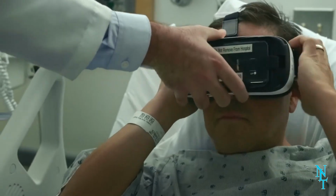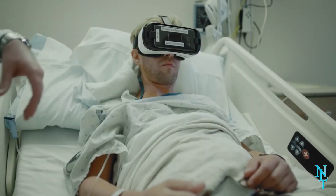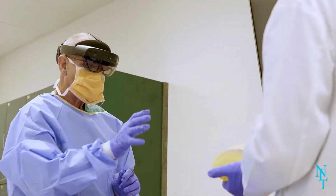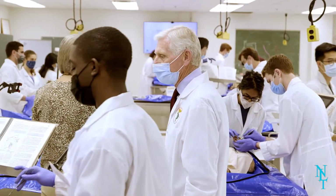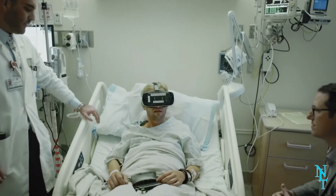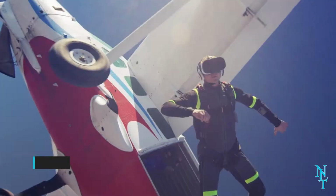A lot of times, new doctors will encounter these scenarios in the field, but with virtual reality, they can come prepared before they interact with actual patients. In fact, it has been reported that doctors who've gone through this training have significantly higher bedside manner skills than those who have not.